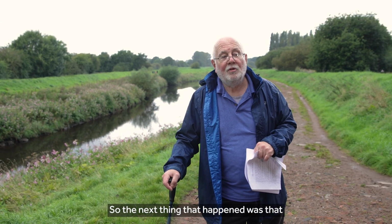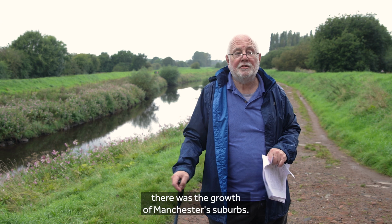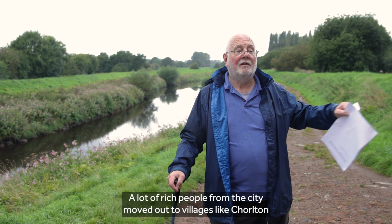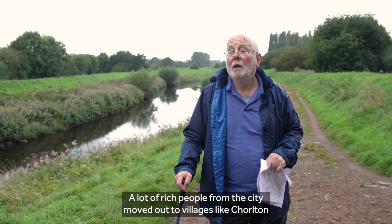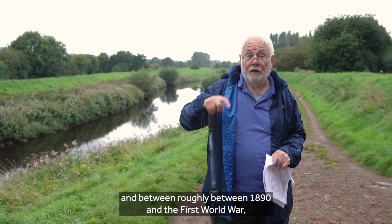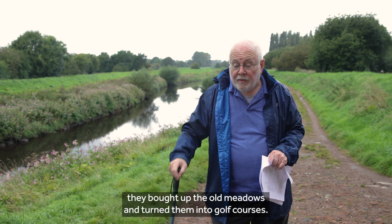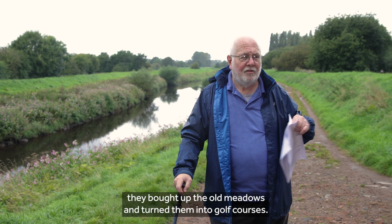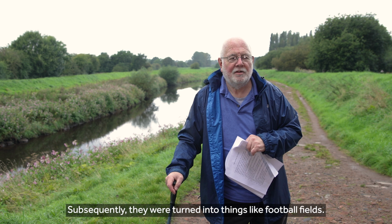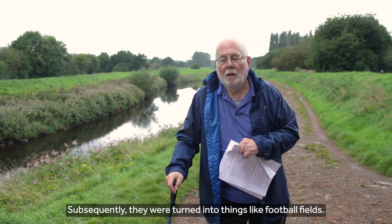The next thing that happened was the growth of Manchester's suburbs. A lot of rich people from the city moved out to villages like Chorlton. And roughly between 1890 and the First World War, they bought up the old meadows and turned them into golf courses. Subsequently, they were turned into things like football fields.